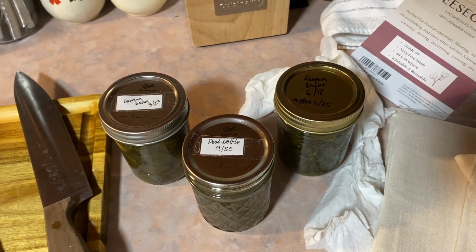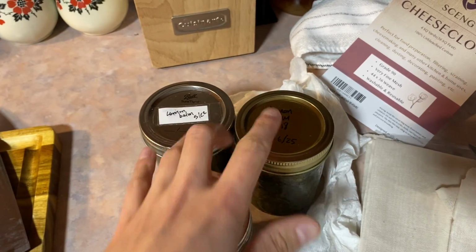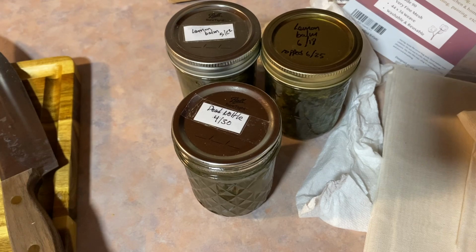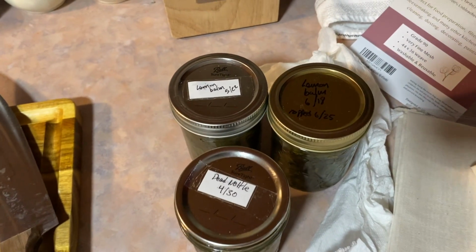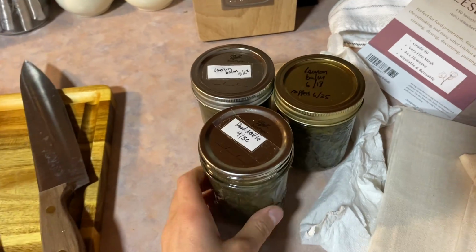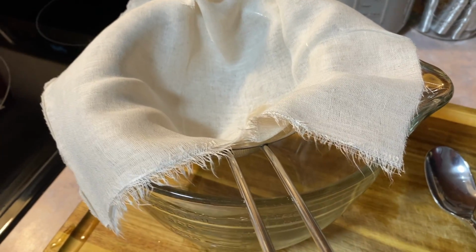And then I would shake them once a week or a couple times a week when I would think of it. The dead nettle, I dried those herbs first, but the lemon balm I did fresh. You can do it different ways, and it depends on the herb that you're doing. Dead nettle is good for a lot of things. It's good for allergies, and lemon balm is also good for a lot of things, but I like lemon balm because it's really good for your nervous system. It's very calming. So I've got cheesecloth over a strainer, and I'm going to finally strain these.